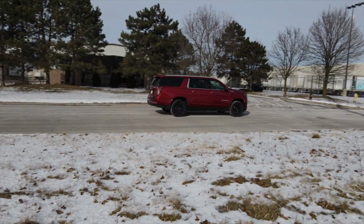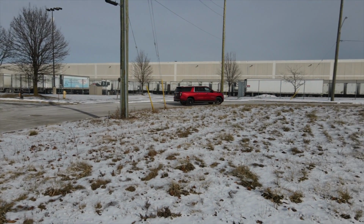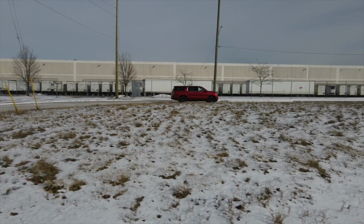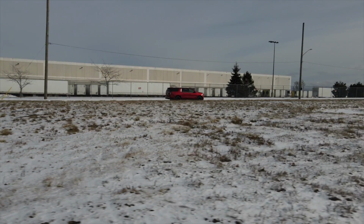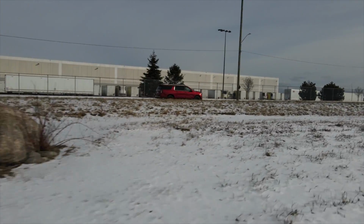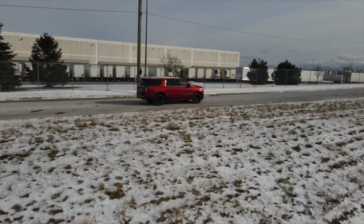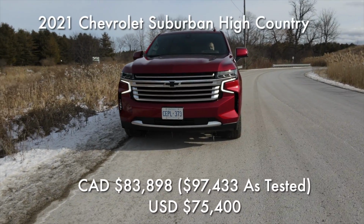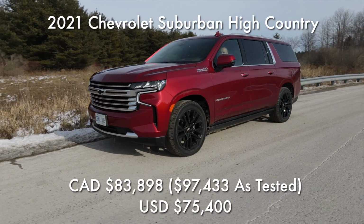The Suburban is absolutely not the best vehicle for urban daily use, mainly due to its size, but with a new independent rear suspension and excellent road manners, the whole new line of GM trucks is just very impressive. The Suburban High Country starts in Canada at $83,898. As tested, this one is $97,433, but it's so worth the money. You get so much truck for the buck.